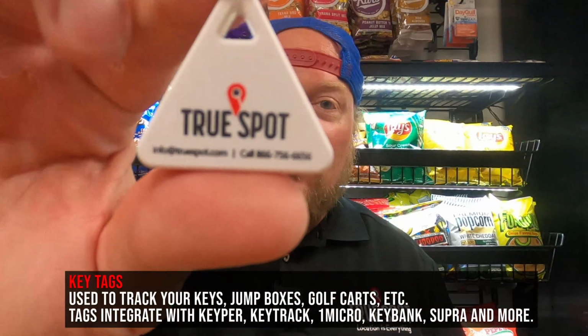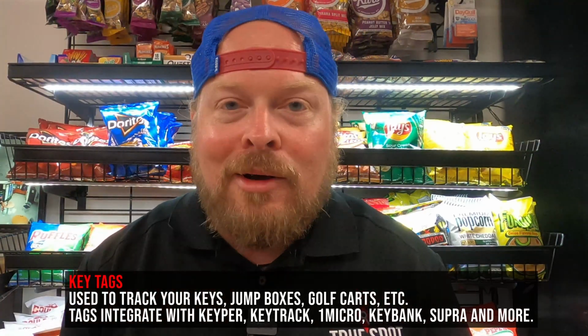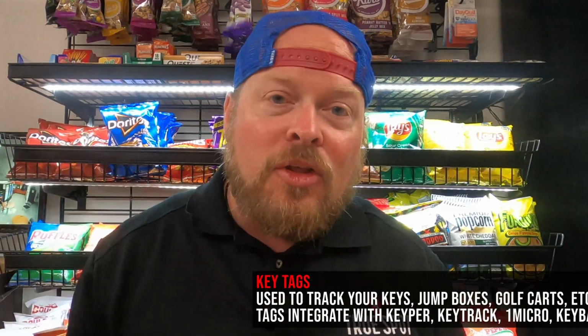So let's talk about the kind of tech that you're gonna be using if you're using TrueSpot to track your keys and your cars. The first one is gonna be related to your keys. So this is the tag that we use. It's nice and small, can connect up to key rings or whatever you're using. So whether it's a key track system like these guys are using, whether it's boxes that live on the windows, or maybe it's just a pegboard, right? No matter what you're using, we can help you out. We integrate with pretty much anybody.